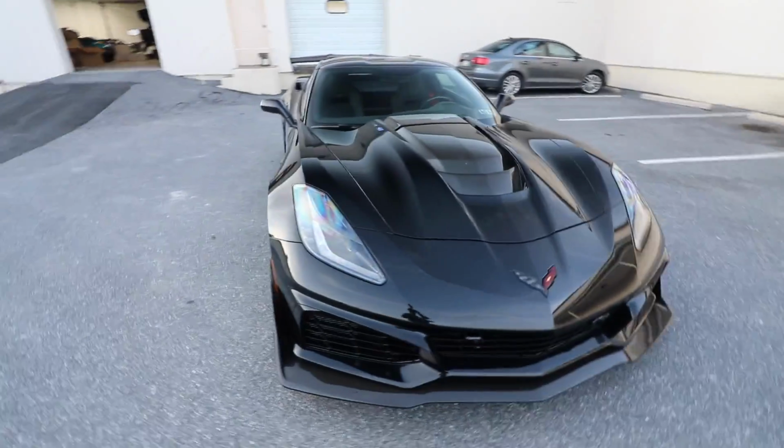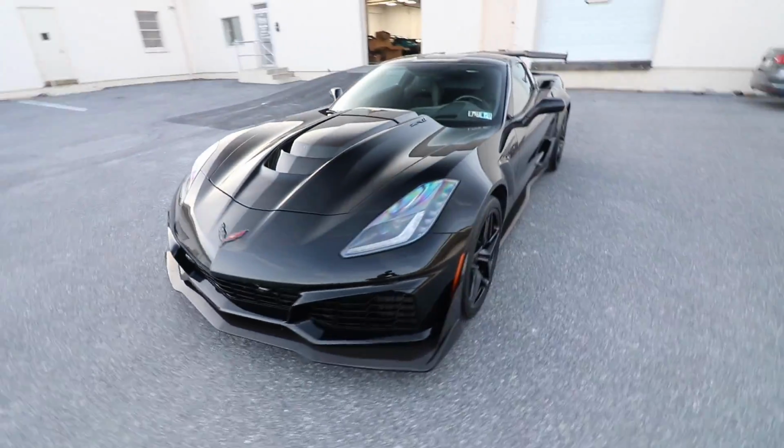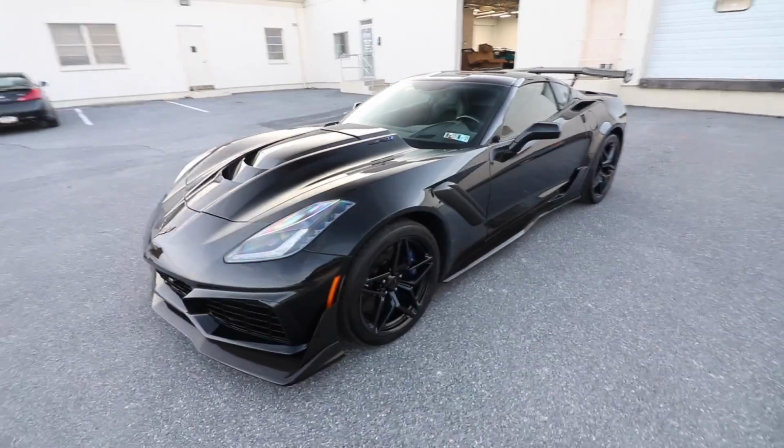Sorry about the wind noise. It's a little windy out here today, but just look at this car. That's without a coating. So we're gonna prep this, get the coating on the car, and it's really gonna be awesome. I can't wait to see it.